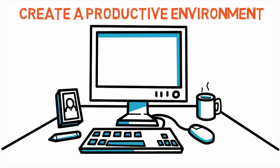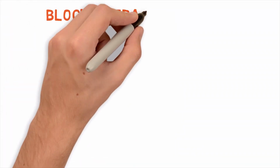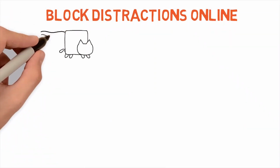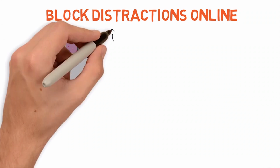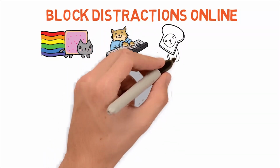I actually do quite a bit of my work in those kinds of places, and it works very well for me, so I definitely recommend it. Now, of course, you're going to be working on a computer, so even if you've perfectly optimized your surroundings, you've still got the entire internet and literally millions of distractions at your fingertips.